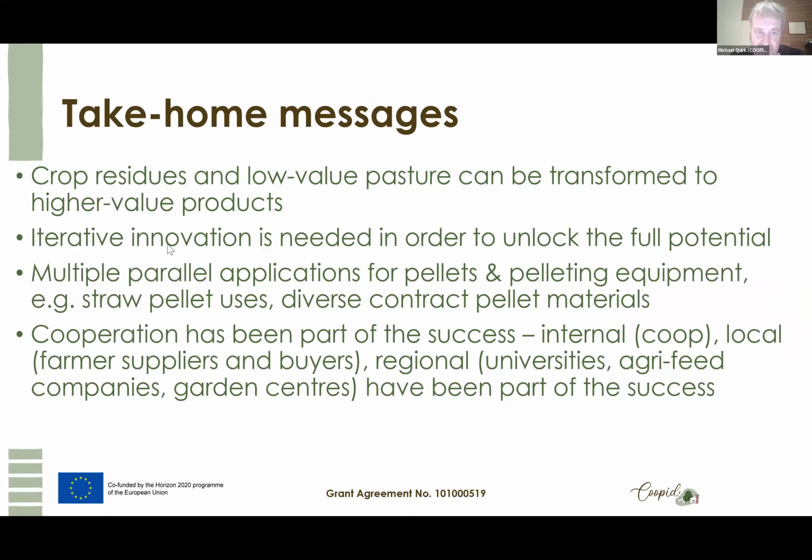Yeah. And they really saw that cooperation with universities, with the agri-feed companies, internally in the co-op structure, and with the local farmers as a big part of that success. And then trying to investigate multiple uses all the time. So I'd said the biochar is something that they're looking into going forwards, incorporating biochar into the feed pellets. So yeah, thanks a million, Michael, for taking us through the different value chains and the applicability within Ireland.